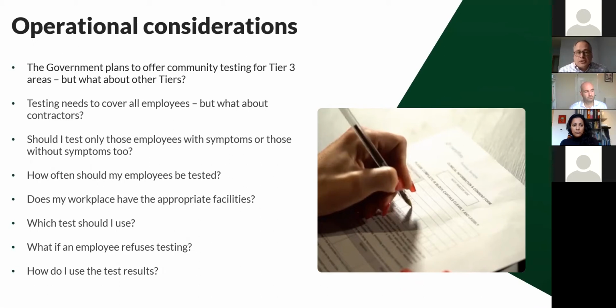I think some of the questions you need to think about is if you are going to set up a testing program, who should you be testing? If you are testing your employees, what about the contractors that you also use on site? Should you be testing those who've got symptoms or those who haven't got symptoms? I mean, the usual aim would be if people have got symptoms, they shouldn't be coming into the workplace in the first place. So maybe you want to direct those towards the NHS testing services, although, again, we can provide service and help with those who've got symptoms as well.